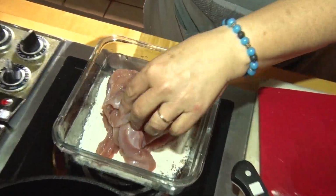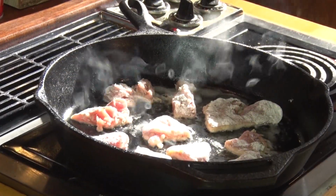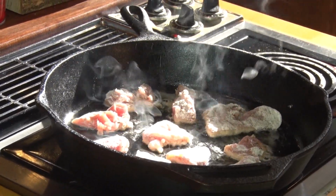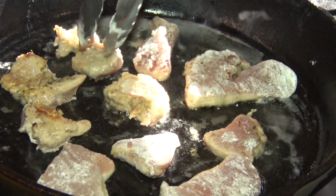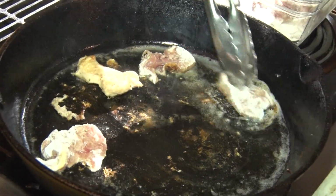And we'll just put these in, get them coated, get them cooking. Trying to brown them up. I'm not going to cook them all the way through. I just want to get them nice and brown, with a nice little crust on them. Take these out, and we'll put our next batch in while this is cooking.